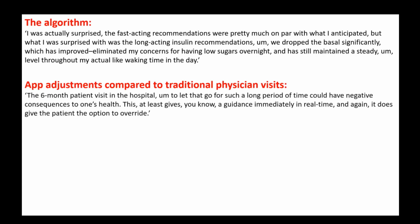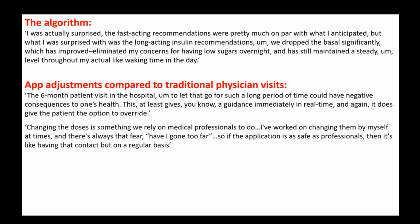Another patient said, "The 6 months patient visit in the hospital, to let that go for such a long period of time could have negative consequences to one's health. This at least gives guidance immediately in real time. And again, it does give the patient the option to override. Changing the doses is something we rely on medical professionals to do. I've worked on changing them by myself at times, and there's always that fear, have I gone too far? So if the application is as safe as a professional, then it's like having that contact on a regular basis."